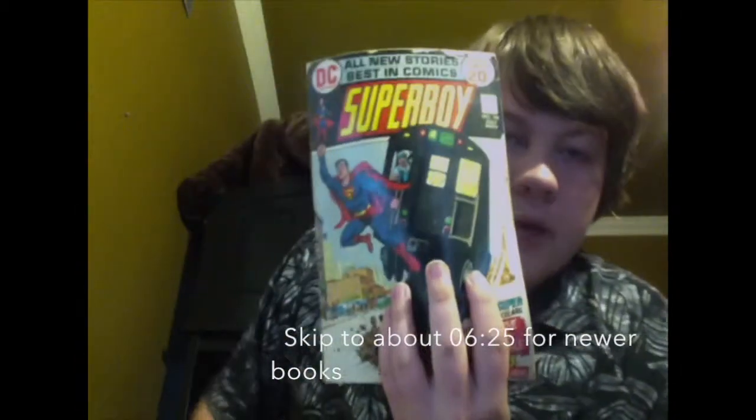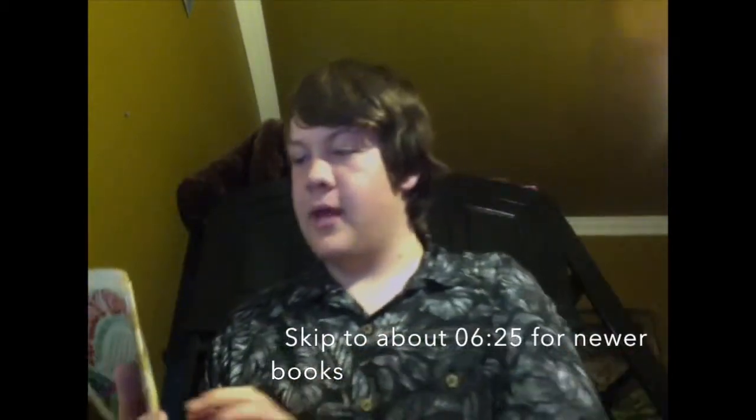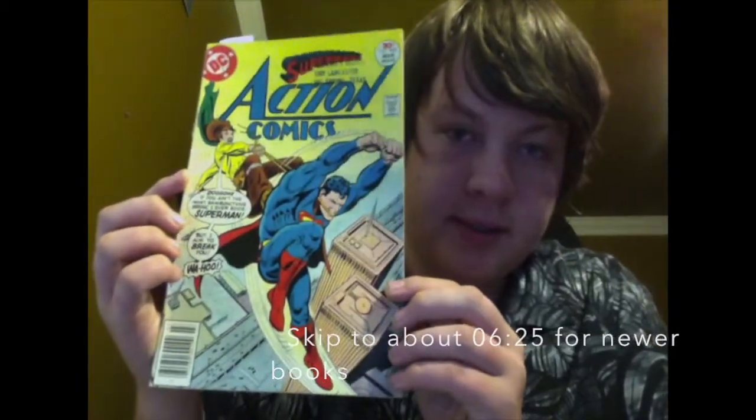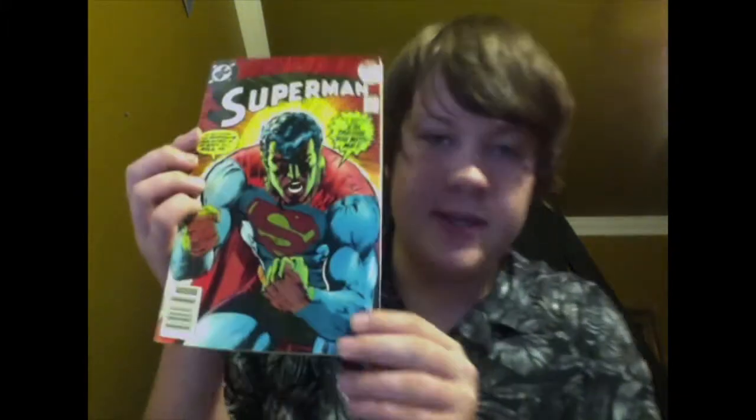So starting off, we have Superboy issue 188. Then Action Comics 412. I got a lot of cool Action Comics, actually. Action Comics 469. Then Action Comics 468. These are all from the 70s as well. Superman 317. I think I went through the dates on most all of these, and they were all from the 70s. Superman 320. And there's a lot of cool covers in here, and a lot of them are kind of messed up, but a lot of them have really crisp covers.